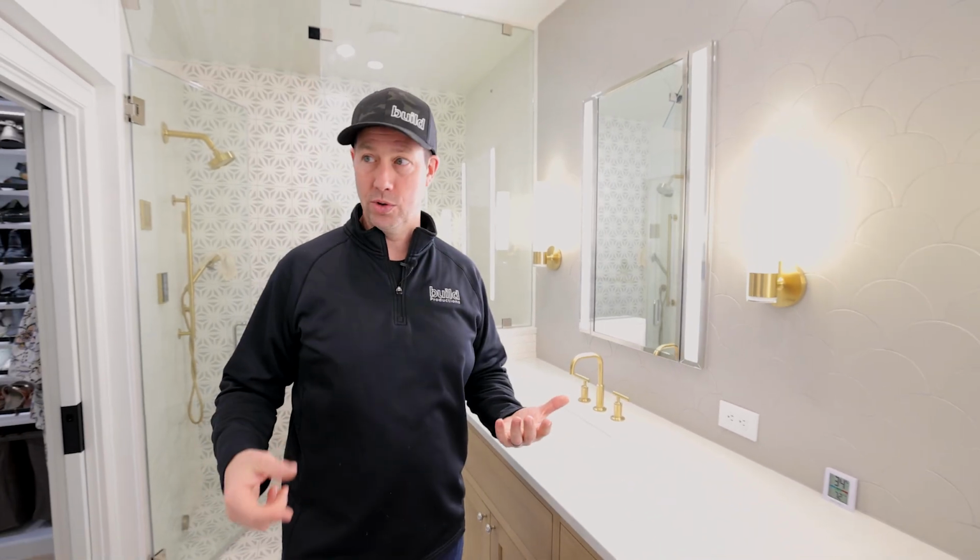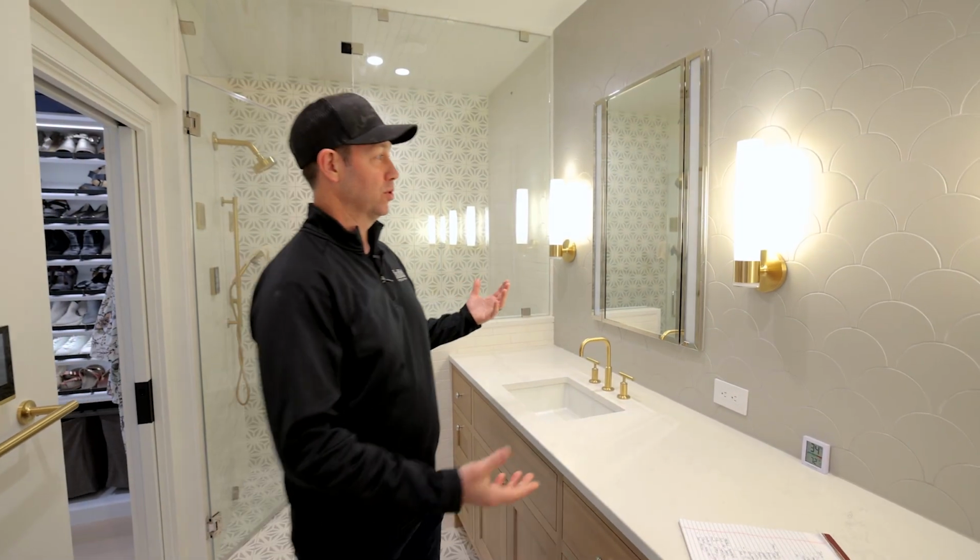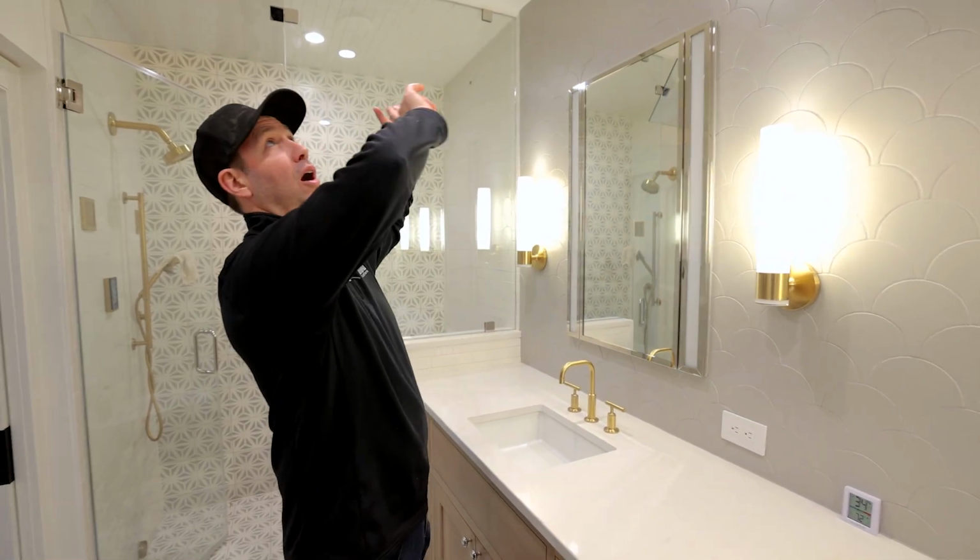So actually, I don't use those all the time. They're off most of the time. And this is the lighting that I have most of the time. Just these Kohler sconces, and then some halo recess cans in here.